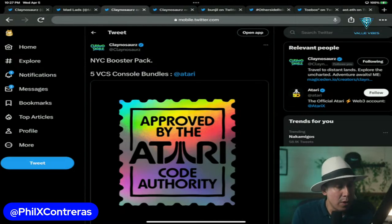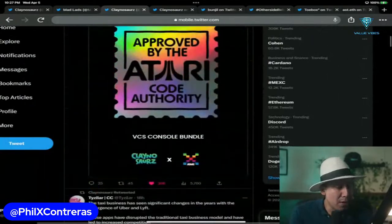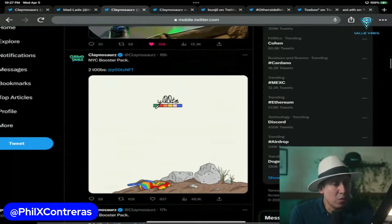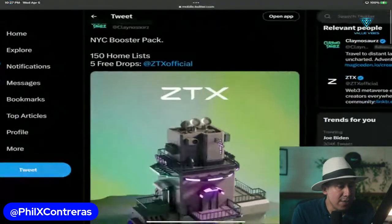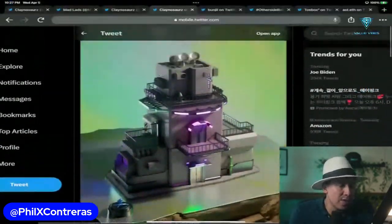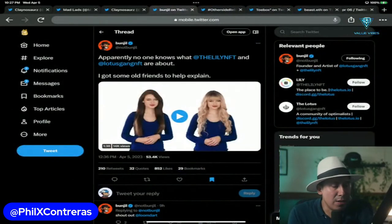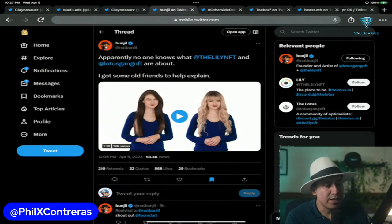Atari, before it was Saga, they also announced Saga as being part of this booster pack. So this is going to be quite interesting to watch in NFT NYC and how people are going to take this. You have this one as well, 5 free drops, ZTX official. And there, again, we will see how this is going to come out as far as the Twitter virality on these booster packs.